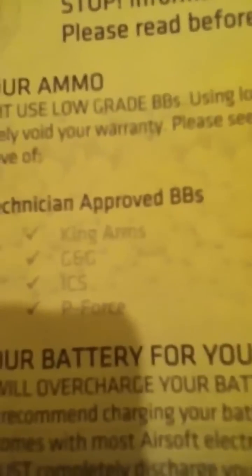And just for anybody looking at this video, the authorized, approved BB and gun brands are Golden Ball, Javelin, SRC, TSD, King Arms, GNC, ICS, and P-Force. The BB brands are Crossman, Flying Colors, BB King, Air Venturi, Ultrasonic, Game Face, and Airsoft Elite. Those are the ones they recommend.